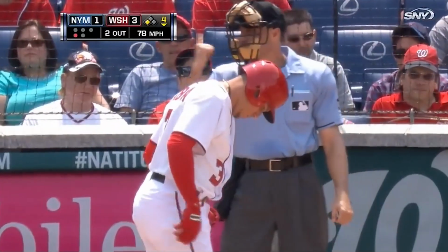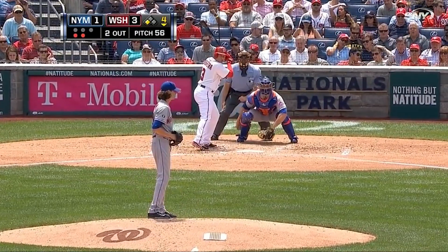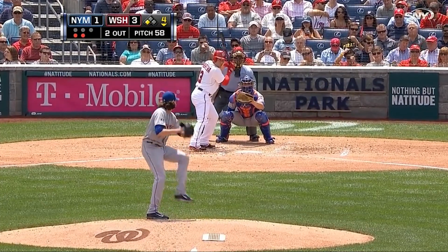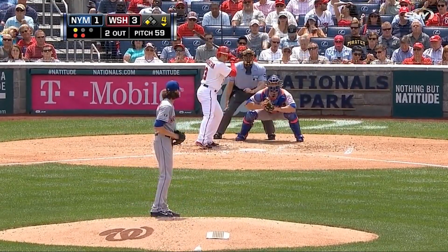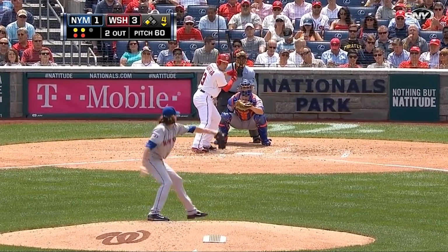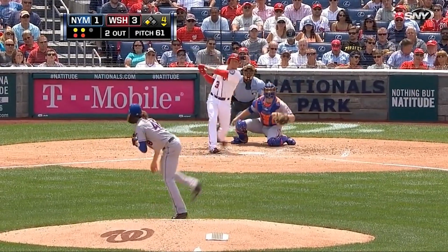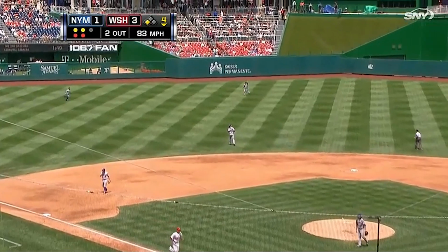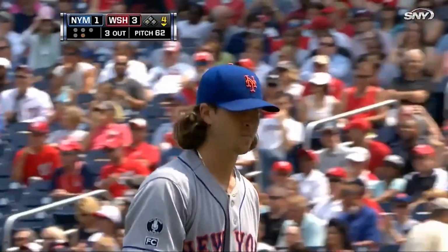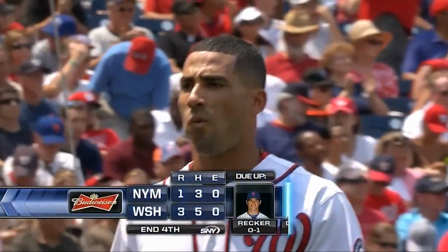Curveball starts him off, 0-1. 0-2 to Cabrera, and he just got a piece of that change. 1-2 coming. And misses with the curve. 2-2. Fly ball, center field. Lagares. No problem with the sun. Side retired. But the Nats steal a run and lead it 3-1 after 4.